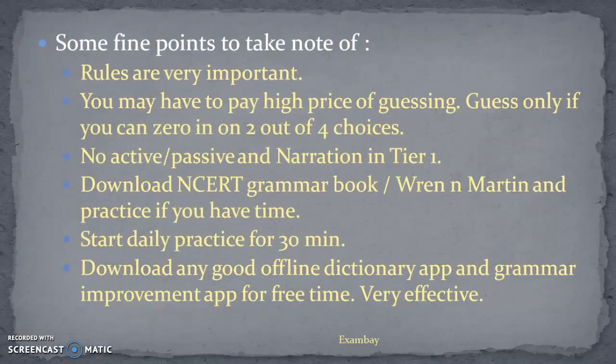Then some fine points to take care of are that rules are very important. Okay, please don't ignore rules. After reading tenses, just try to grab all the rules. If you have S.P Bakshi, if you have Mirrors of Common English Errors, then the chapters are based on rules. If you have S.P Bakshi, then you can get these rules chapter wise, like preposition rules, articles, then adverb and other rules. And I will also make a video which will have all the rules which you can encounter in your real exam. Okay, no active, passive and narration in Tier 1.